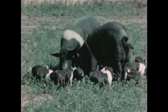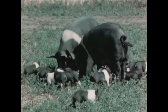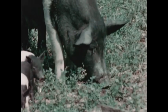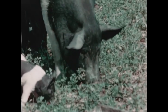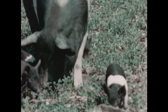These young pigs are already learning to dig in the ground for insects and other food. Pigs grow rapidly. In a year, this one will be as large as his mother. But now, let's look at some of the relatives of domestic pigs from other lands.